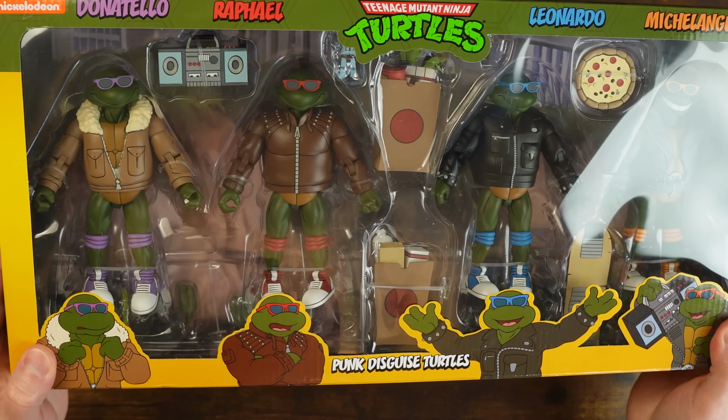and I wanna thank NECA for shipping this thing to Target, which then I found early because somebody just put it out early. Yeah. NECA doesn't send me stuff just because I'm on YouTube. Let's look at these boys.